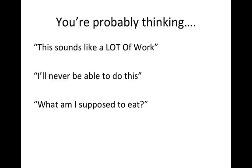What am I supposed to eat? Like I said, we're actually going to give you not only the guidelines, but I've created a recipe book based on the recipes that actually taste good that our members have enjoyed, by themselves and or with their whole families. So that is actually going to be a lot easier than you think.